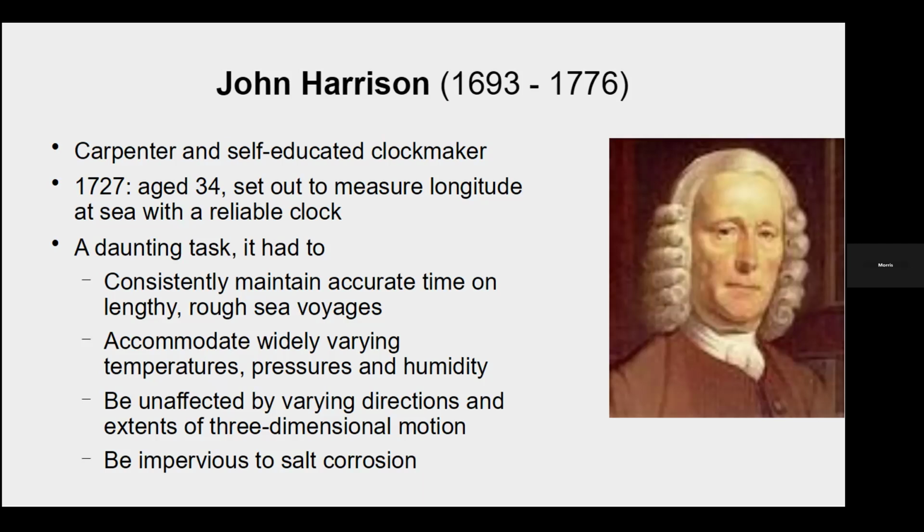In 1727, so this is 13 years after the Act came into being, age 34, he set out to measure longitude at sea with a reliable clock. This was a daunting task. It had to consistently maintain accurate time on lengthy, rough sea voyages, accommodate widely varying temperatures, pressures, and humidity, be unaffected by varying directions and extents of the three-dimensional motion of the ocean, and be impervious to salt corrosion. Just a few little expectations.